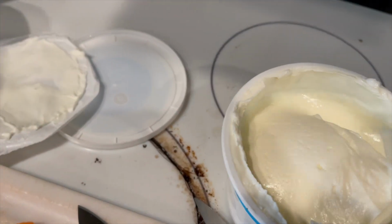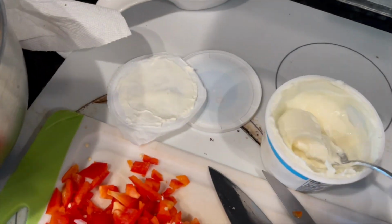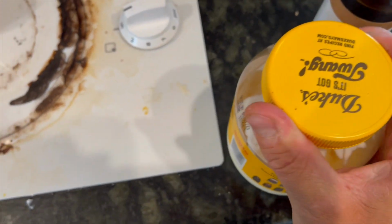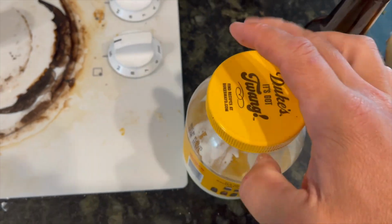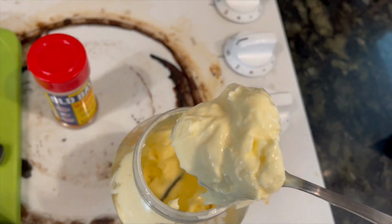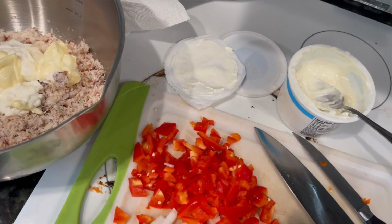We're gonna do some nice healthy scoops. Probably about a cup in there. Then we're gonna do, it's hard to do this with one damn hand. Let's get a different spoon. All right. We love mayonnaise. We love mayonnaise, so. There we go. Scoop. Scoop. Another one. All right. Should be good there.